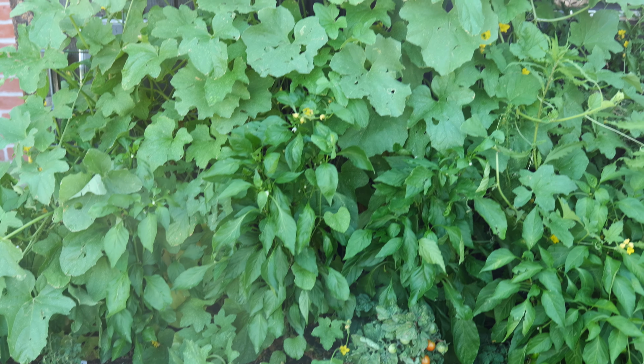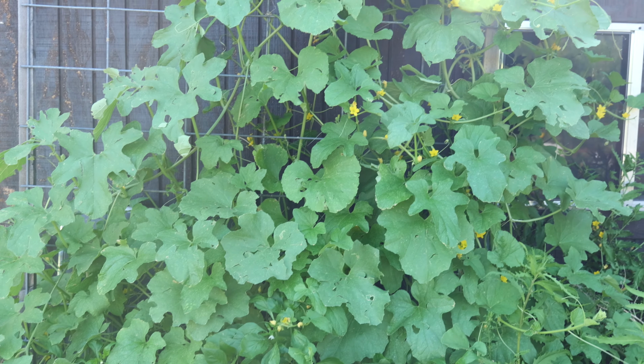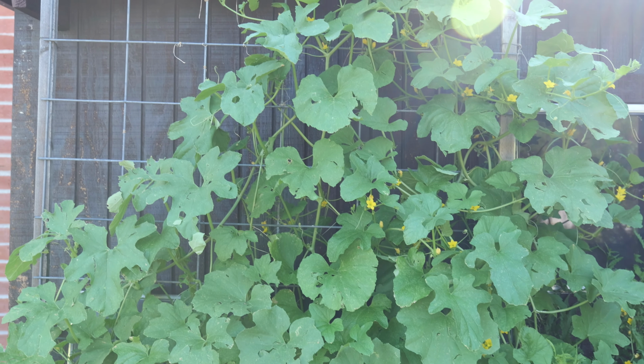I find that it does really well with a cattle panel trellis, and I've got it growing in one of my stock tanks that I use for a raised bed with a cattle panel trellis in that bed, and it is going crazy. It's actually growing up over the trellis and onto the roof of the shed that's behind. If you're looking for a plant that you can grow vertically that will produce a lot of fruit for you, I would recommend the Armenian cucumber. Just be aware that it does like to climb, so you need enough space for it to go up.